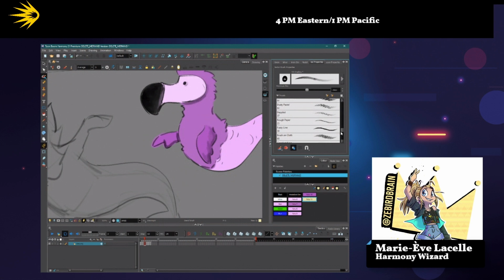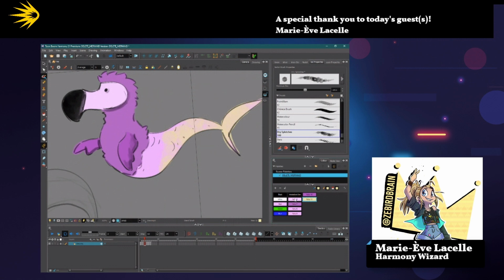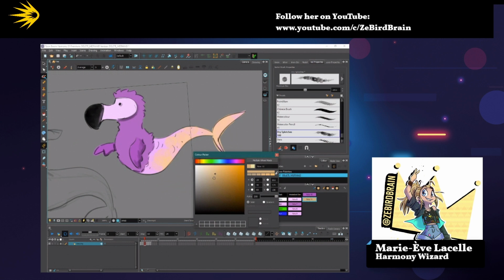It's basically using your brush as a clipping mask. Like that. So it's going to only give texture to what you draw it on. It's kind of like in Photoshop when you use a clipping mask, but then you don't need to create a new layer. You just use your tool. And that's another reason why I love to design in Harmony, because I can just use colors and I can just experiment with them so easily and build it from there.